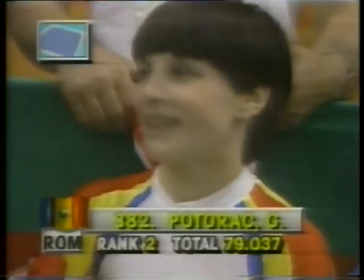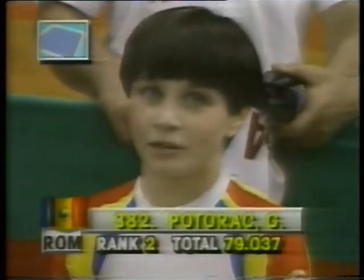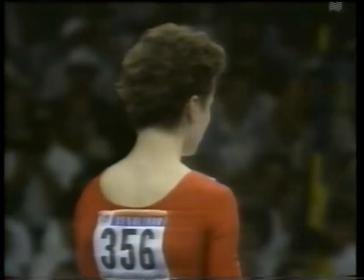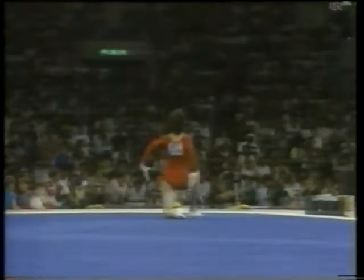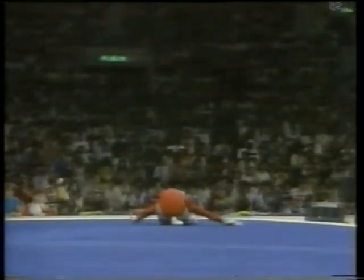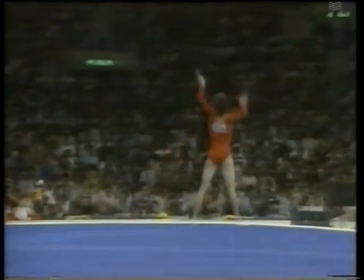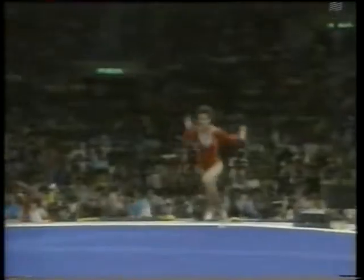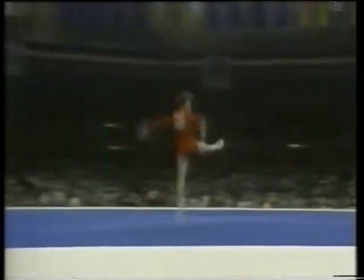But we wait for the performance and the score which matters most. Shushunova. And we'll be back very shortly to see Shushunova's reply to that target. Give her a tie with Potorac. Anything better, and she'll overtake her. Hungary's Beata Storcza. Beata came into the voluntary competition in 24th place. 19 and one of the older girls in the competition. Whoops, bad landing, but she moved out of that pretty rapidly.